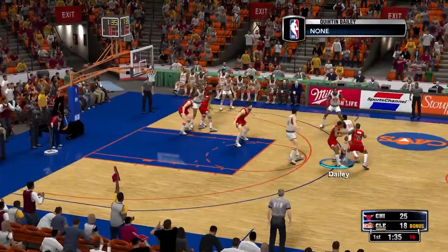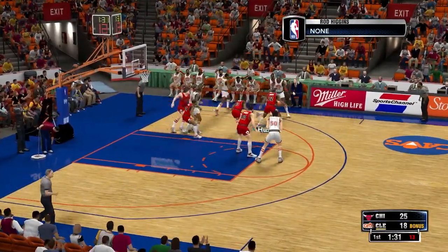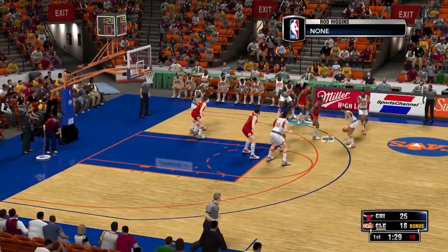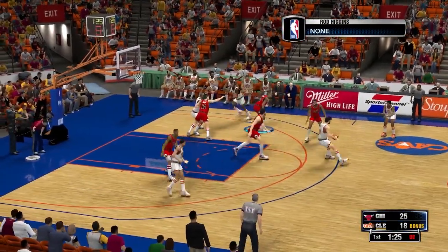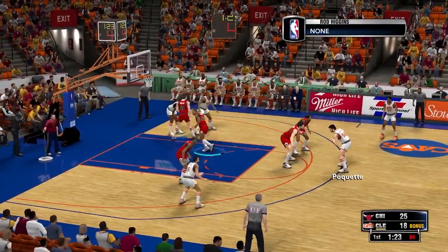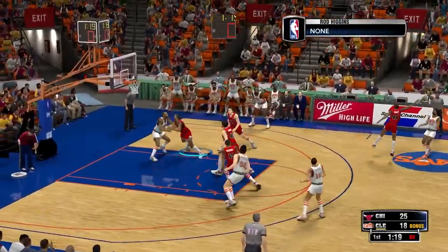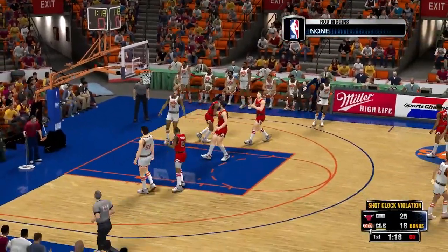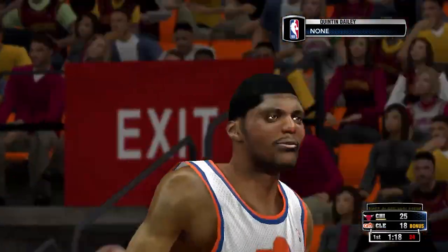1:37 left here in the first quarter. Pass to Buckner. Six to shoot. Cleveland needs to get a shot off here. And the shot clock expires. 24-second violation. Williams is checked in for Cleveland.